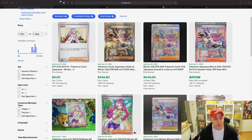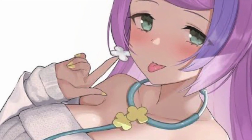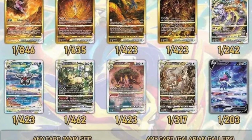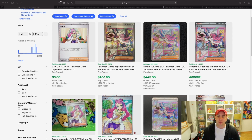We have a banger of a Pokemon video for y'all lined up today, talking about releases for Pokemon all the way from March until July of 2023. A lot of great stuff. People enjoying Crown Zenith right now. A ton of hits inside of these ETBs. Very exciting stuff. And I'm really waiting for Scarlet and Violet on the English side.